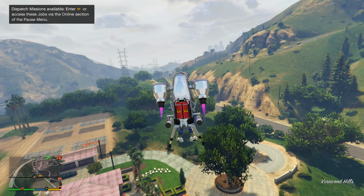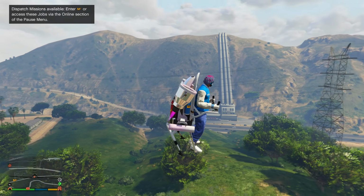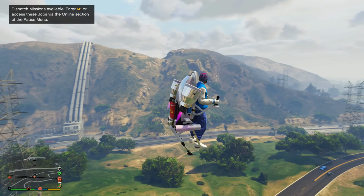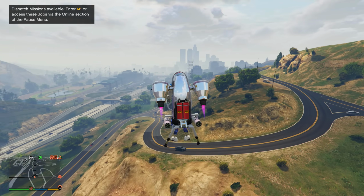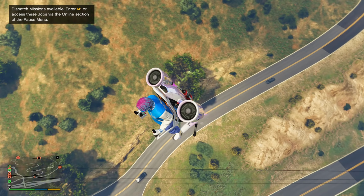If Rockstar were to actually fix this jetpack, make it a little bit faster, make it easier for people to control, fly around and land, I think the Thruster would be one of the top vehicles in the game. But right now I think it's probably one of the worst vehicles, and definitely one of the worst vehicles for you guys to purchase, because it is $3.6 million for this piece of crap.